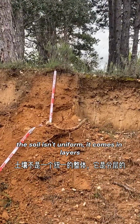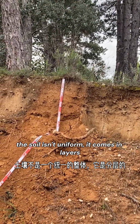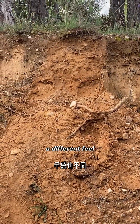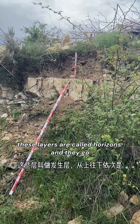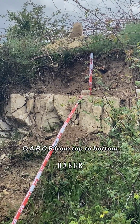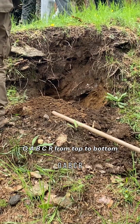The soil isn't uniform. It comes in layers. Each one has a different color, a different texture, a different feel. These layers are called horizons, and they go O, A, B, C, R from top to bottom.